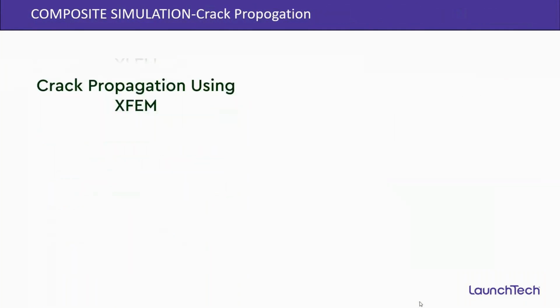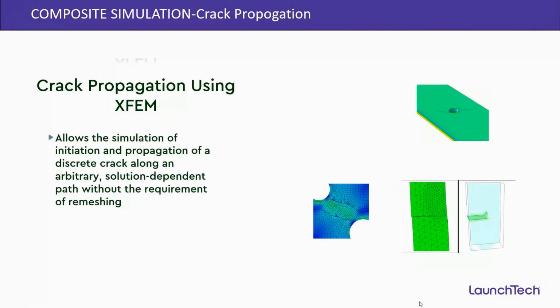We are also effectively looking at crack propagation. This crack propagation could be a result of a simulation that you have done, or you can initiate it. So it could be either solution dependent, or you could be creating the crack along an arbitrary system.